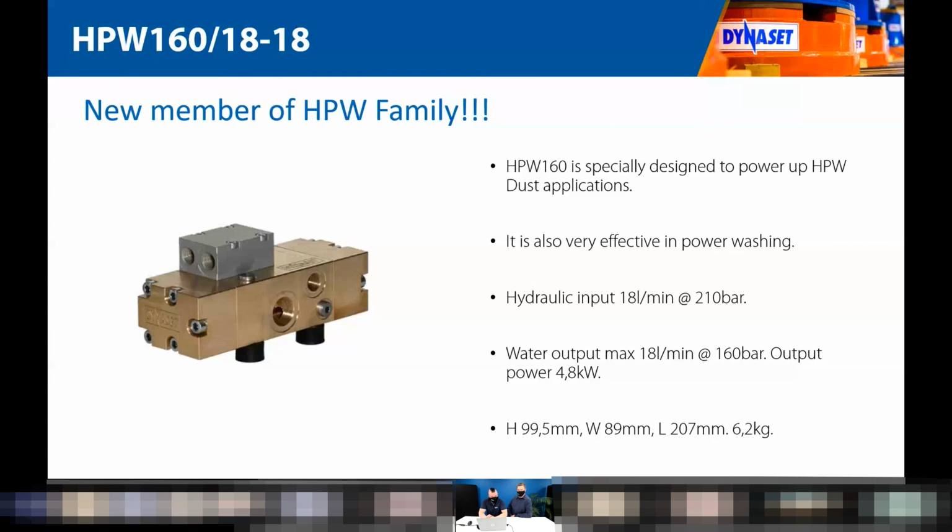Yes, and this model is the base pump model, but you are also able to receive it with unloader valve and pressure gauge and also VRPA block. Those are the variants at this point, but they will increase in future, I would say.